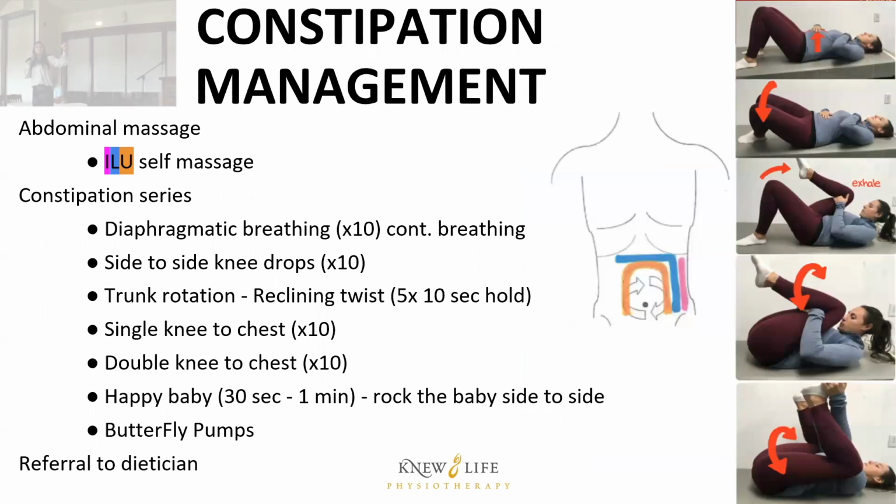Well, in clinic, we teach the patient how to do an I love you massage, or an ILU massage, and that just basically is following the lines of the colon to help move the stool through. Then there's this constipation series. Again, notice it starts with the breath, okay? And that's because the diaphragm is a major muscle of helping with digestion. Beyond just being a muscle of respiration, every time it contracts, it allows the stools to move through. So we've got to make sure that we optimize the strength and the function of the diaphragm.